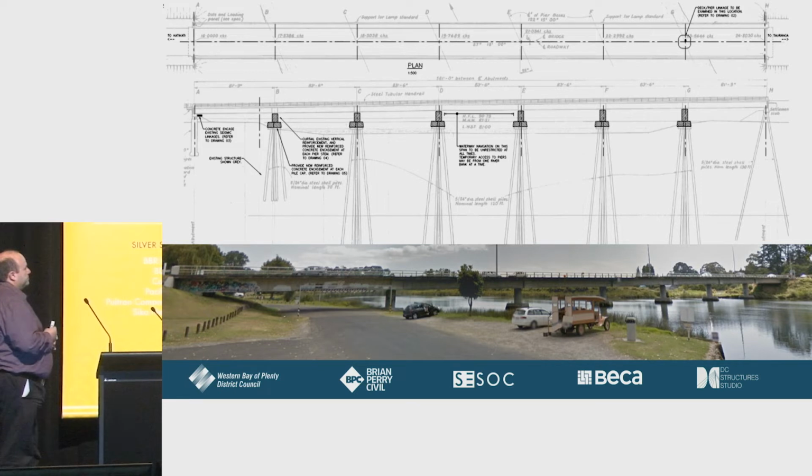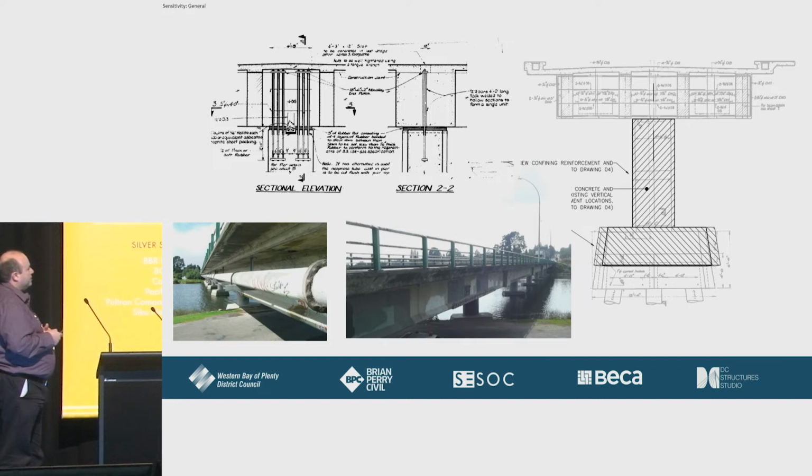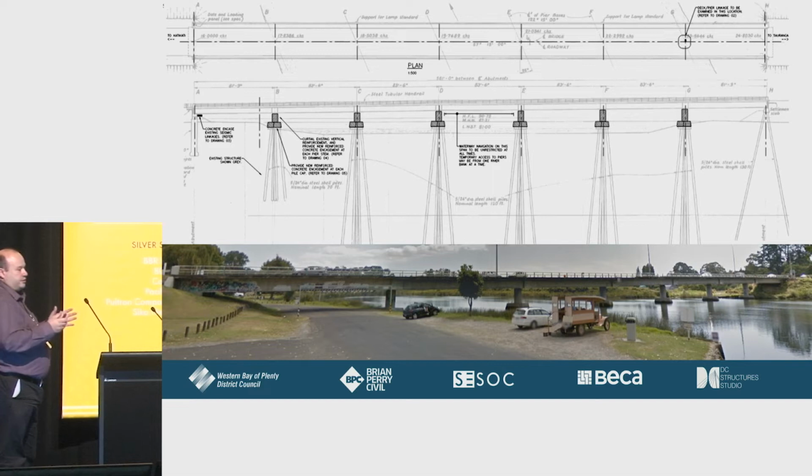This is a 7-span, 177 meter long post-tension concrete bridge with post-tension concrete beams that have been made continuous over the pier locations. So with a continuous bridge deck at the pier locations, pile foundations, all driven piles, using driven steel tubes, concrete infilled, an in-situ concrete pile cap that was then strengthened. The pile cap and the columns were strengthened in 2006 to improve the seismic performance of the columns, and with really very poor ground conditions.